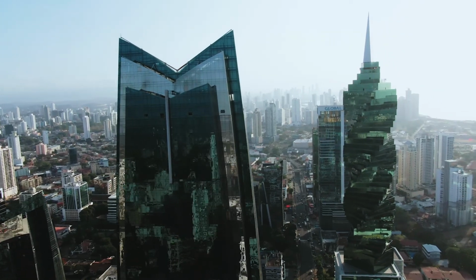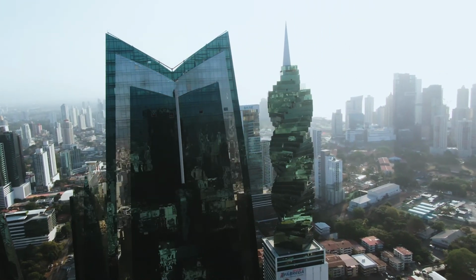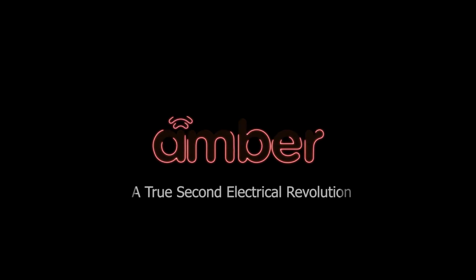The result is not just smarter electrical products, but dramatically smarter buildings. Amber's siliconization of power management into much smaller system-on-chips transforms the electrical product landscape within the electrical grid itself. A true second electrical revolution.